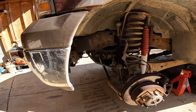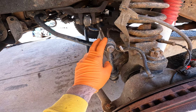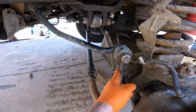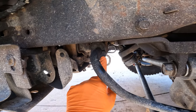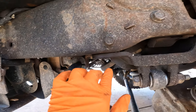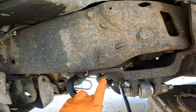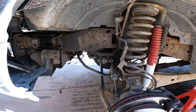Okay, I'm in here. This is our sway bar link right here. And I had this out already when I was doing the lift, removing the lifting kit. So I've got new sway bar links, and then I've also got new bushings right here for the sway bar. And then this is that missing bolt for my track bar bracket. So I gotta figure out how to get into that frame. So that's what I'm working on.